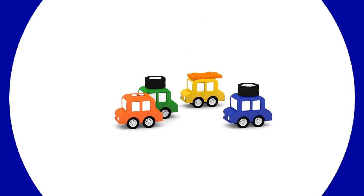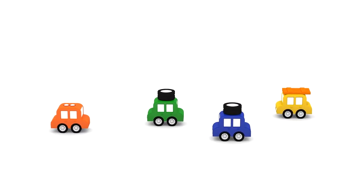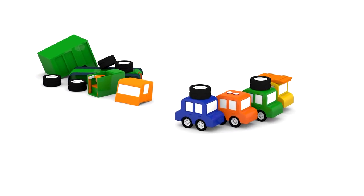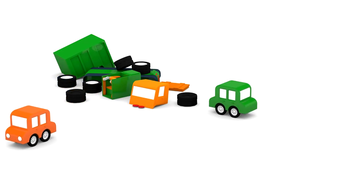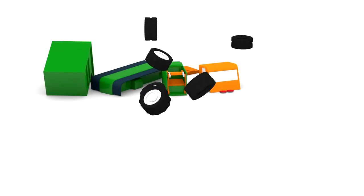Do you remember our friends, the four cars? Here they come again, and they are carrying parts for a new vehicle. Oh my golly gosh, they are bringing just so many pieces. Thank you, cars. Hey, let's try to construct this vehicle.